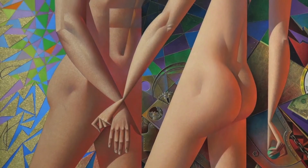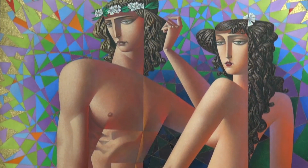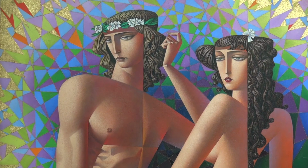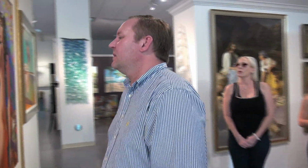This is Georgi Kurasov, another one of our absolute superstar artists. A very rare gem in that he is accredited for inventing a new style of painting. If you can imagine, that happens once every 200 years, maybe less frequently, to really come up with something new. This is called neo-constructivism. That's amazing. It has many colors. Incredible.